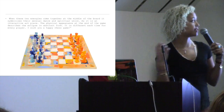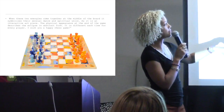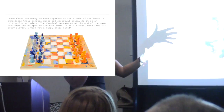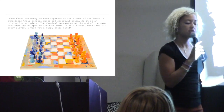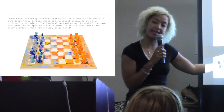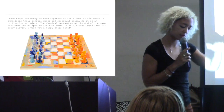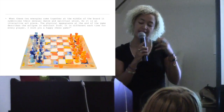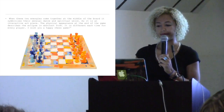as it is an interactive art piece. So the physical appearance at the end of the game describes the eclipse coming together in abstract form. It is different each and every time for every player. So every time the chess players actually play the game, they're also creating a new art piece. Imagine a bird's eye view. Whoa, there's a new art piece every single time. And the male and female are coming together and then disperse again.